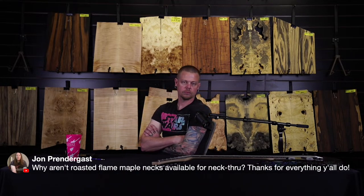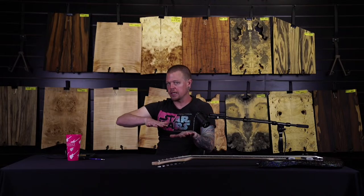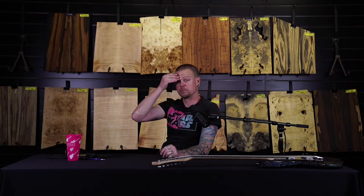John is asking, why aren't roasted flame maple necks available for neck through? Our oven is not long enough to fit the neck blanks in there. The other reason, to be completely honest, is as you roast wood, sometimes you can get a twist. And with a bolt-on neck, it's not a big deal. We can get rid of that twist by sanding it, planing it. It's gone, right? But on a neck through, that long, you're not going to be able to get rid of it. So you'd have to have a way of really being able to strap it down in there. And I just think that'd be a really hard thing to do.